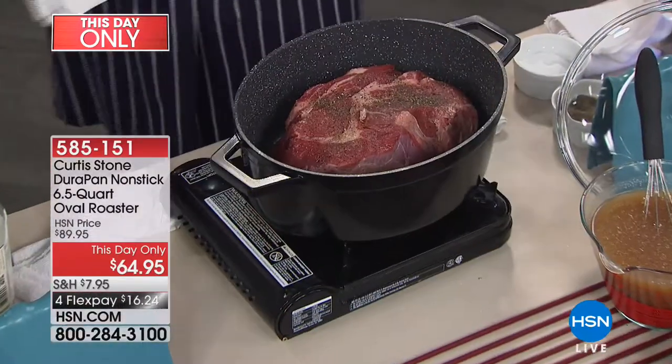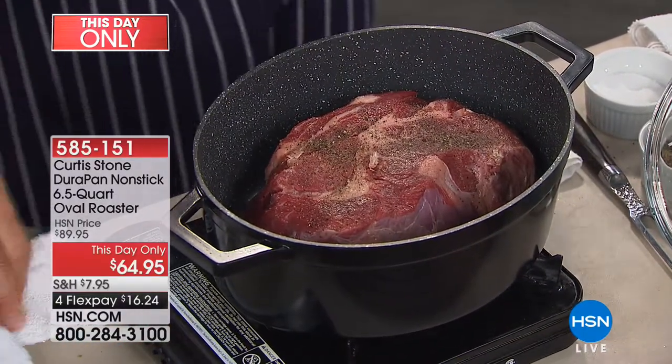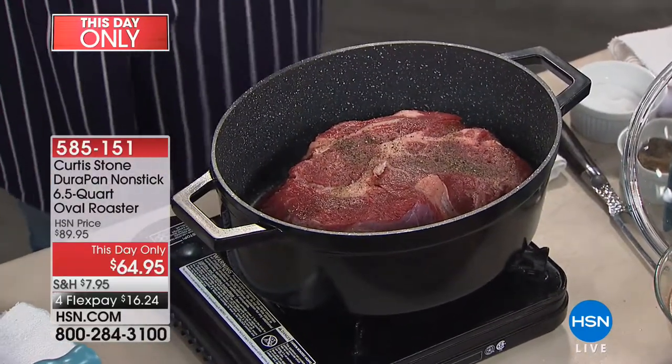Now, here's the other thing, too. A lot of people say Dutch oven, best of old world. Yep. Your Dura coating is the best of new world. Absolutely. But they would be concerned on weight. And this is what always amazes me about your cookware.